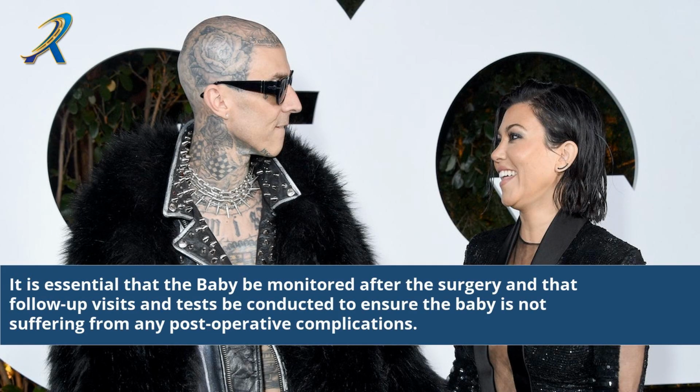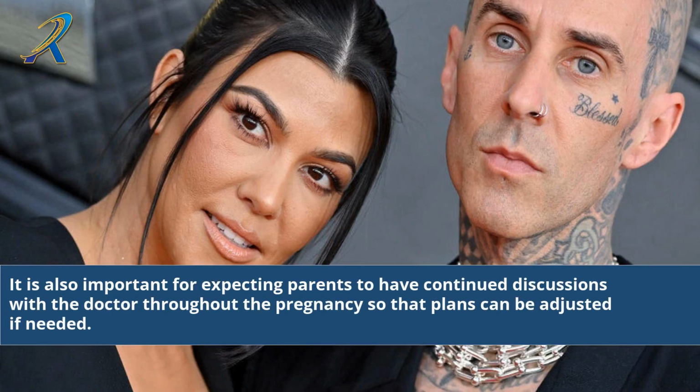It is essential that the baby be monitored after the surgery and that follow-up visits and tests be conducted to ensure the baby is not suffering from any post-operative complications. It is also important for expecting parents to have continued discussions with the doctor throughout the pregnancy so that plans can be adjusted if needed.